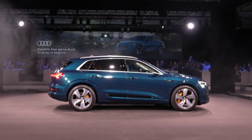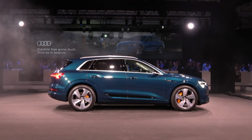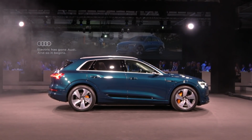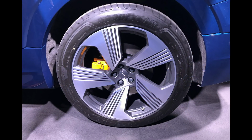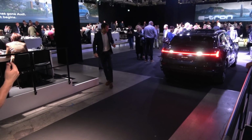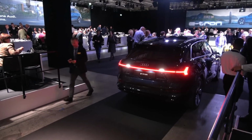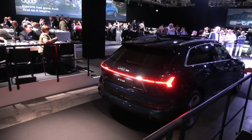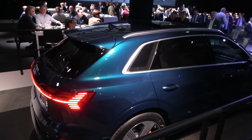The first thing I noticed is that this is clearly an Audi. So you clearly see the Audi Q series lines in the design. Although the wheels are a bit different and I don't particularly like this design, there will probably be some options you can choose from. Now first let me start with the price. So the base price will start around 82,000 euros. Now that is still an expensive car, but it puts it in the same league as the Jaguar I-Pace.